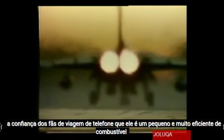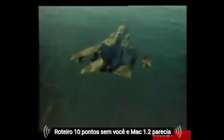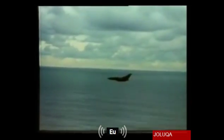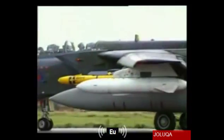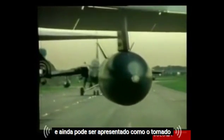It is powered by two 16,000-pound thrust afterburning turbofan engines. These are small and very fuel-efficient. They were designed especially for the Tornado and give it a top speed of Mach 2.2 at altitude and Mach 1.2 at sea level. Unlike other planes, the weapons move with the wings and can still be fired as accurately.